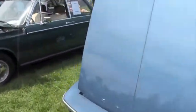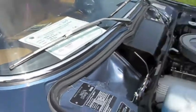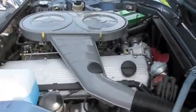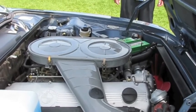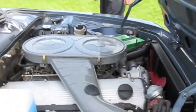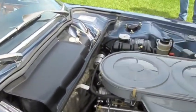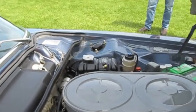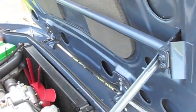So let's just see what year this one is here. 1971, and we can see the BMW straight 6 engine, which they're still using in concept anyway, and twin carbs. This one has been very, very nicely restored. Harold Crittenden's a local enthusiast. All of his cars are very authentic.